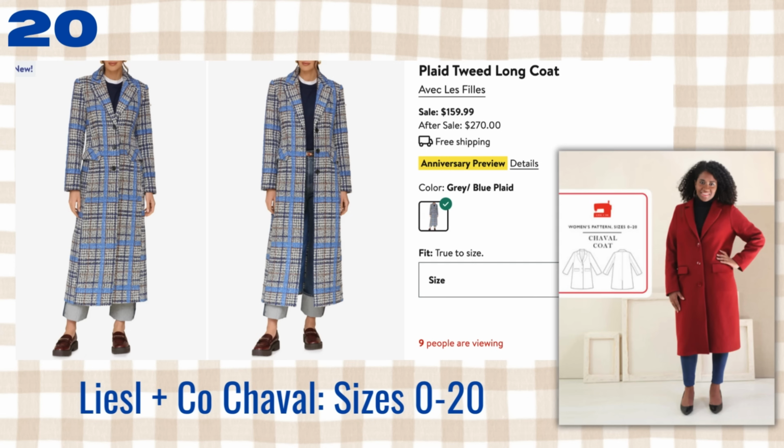The Cheval coat ends just below the knee, but you could easily lengthen it. And if you found the right fabric, you could get a really good match for the Nordstrom coat.